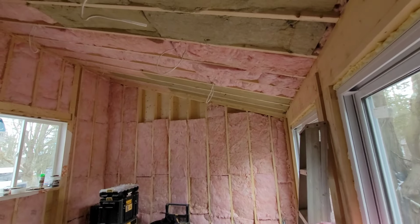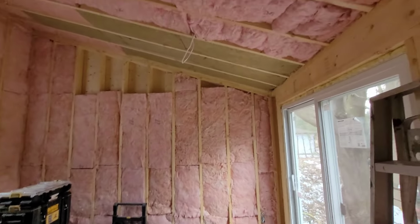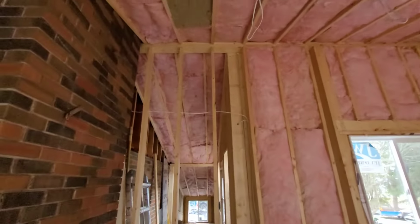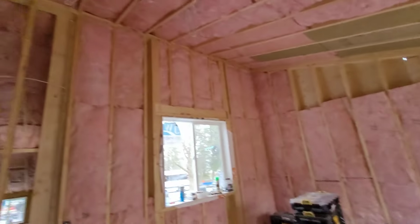Okie dokie, we're back in the room here. This is probably 2-3 days of work later, maybe. Insulation's most of the way in. All that whiteboard got finished putting in. I put that whiteboard all the way down there to the bottom of the stairs. Got the insulation all the way in.